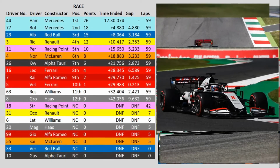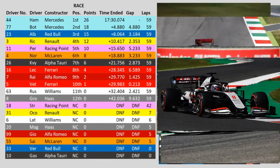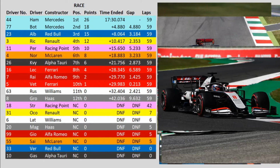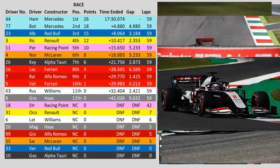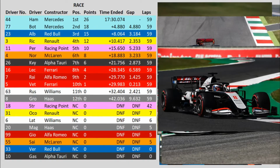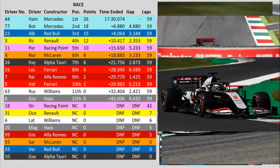That's just slow. I don't think Grosjean really deserves a seat in Formula 1 if he can't outpace a Williams or an Alfa Romeo or any of these types of cars. He's in an okay car. It's not the worst car on the grid, but he always puts it last.